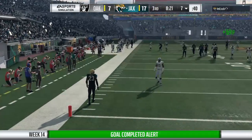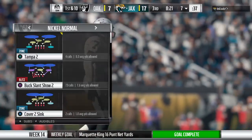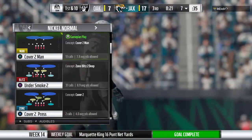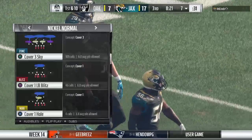This one will sail out of bounds. It'll depend on the spot here. And the side judge says that went out at the 7-yard line. Here comes the Jags offense now. Time for their first possession of half number 2.